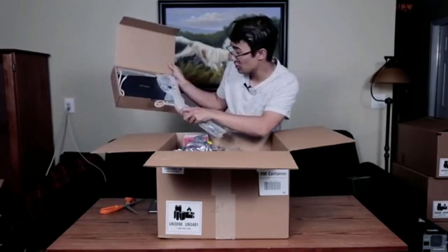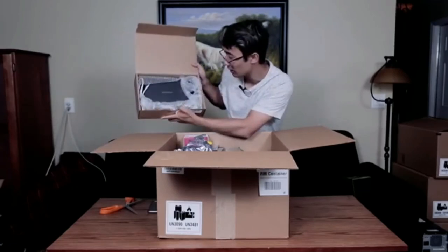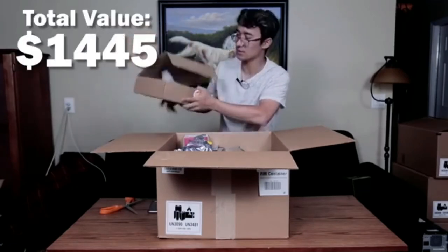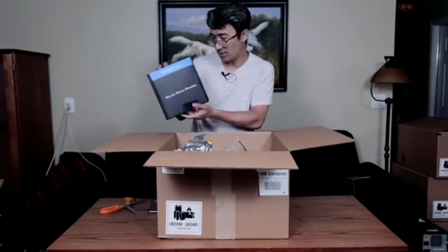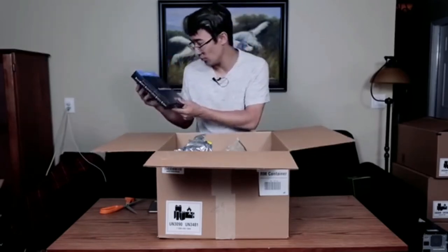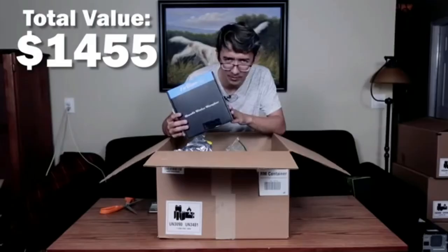We have a switch. This is basically to expand Ethernet cables if you're running an office space. Probably worth around 50 bucks. Wireless portable speaker, Bluetooth, 10 bucks. Wearable wireless microphone. Okay, these things are really cheap, especially from Furboo, so probably only worth about $5.